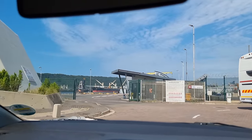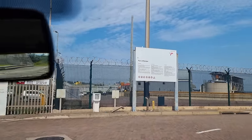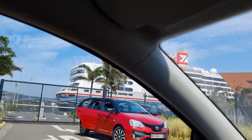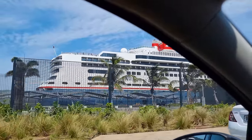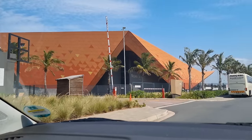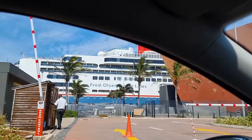So this is the port of Durban, as you can see with that sign. Oh yeah, it is. Fred Olsen Cruise. And here we are coming up to the Nelson Mandela Cruise Terminal. This is a newly built terminal for cruises. Here we can see it better.